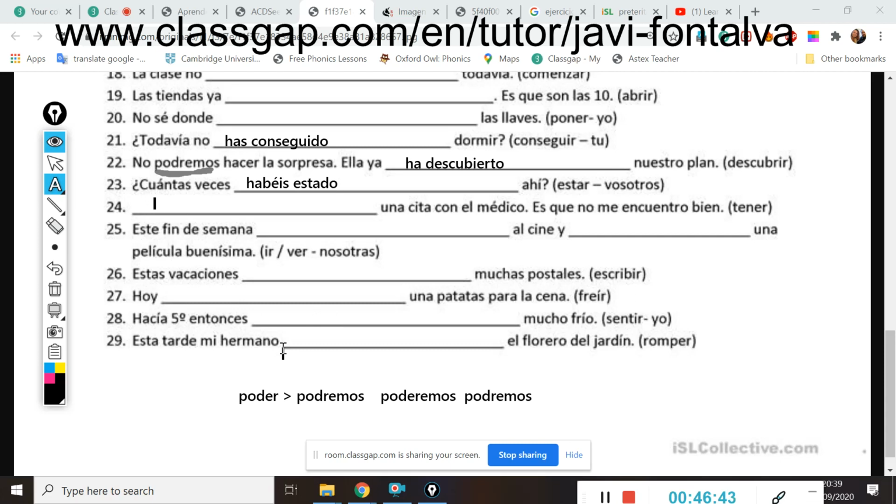24. Okay, so una cita, you're gonna say I. Tener is tenido. Yeah, you are correct. He tenido una cita con el médico. So una cita is an appointment, with a medical doctor. Es que no me encuentro bien.